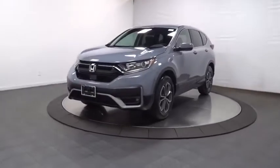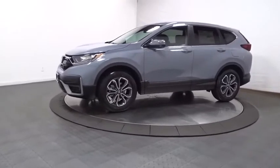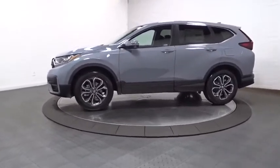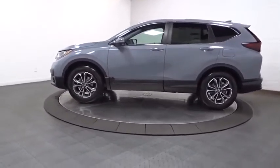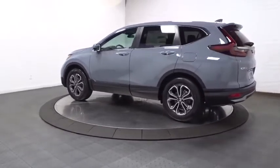Looking for the right vehicle? Check out the 2020 Honda CR-V. CR-V, a top recommended vehicle because of its car-like driving manners, good value, cool technology, and comfy interior. This vehicle has less than 100 miles.